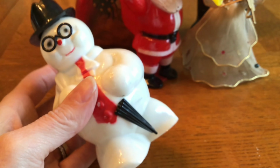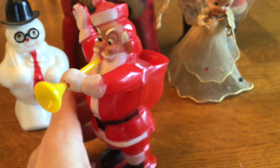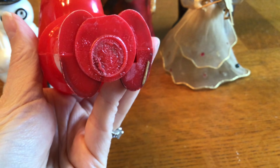But these rarer shapes are sought after by collectors, and here's another one. This is the Santa with the horn, and it's just a rare shape, has all of its pieces, and it's in really nice condition. So that's a cute one. That Santa was $28 as well. So those two are $28.